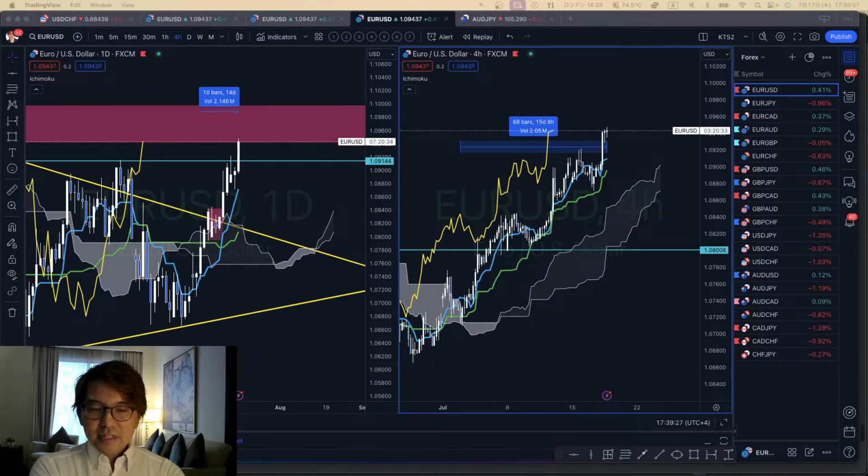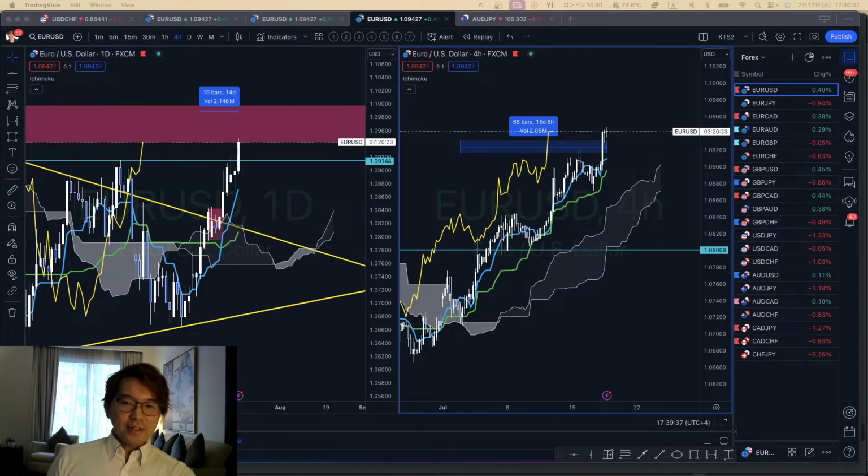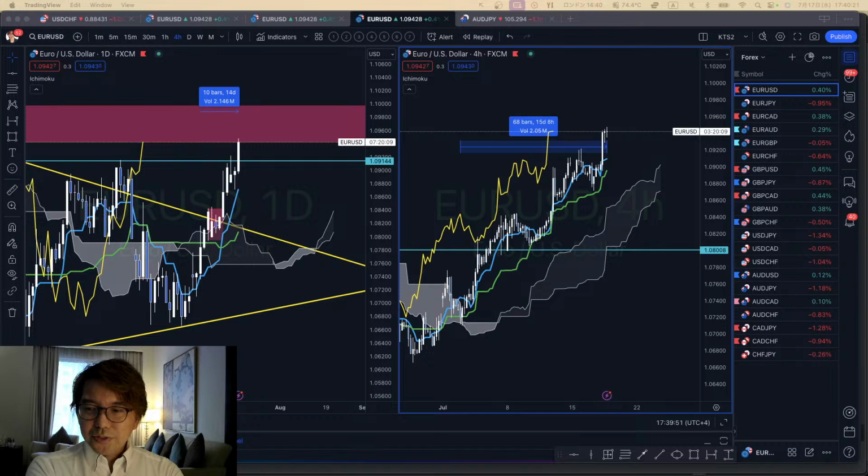Once it becomes your routine, then it becomes really easy to follow, just like brushing your teeth. It can be done naturally, automatically. But until you build this habit, it may be challenging. But at least for me, it's my style. I prefer to trade logically. I don't want to trade by emotion, or by intuition. So yeah, this is just my style.